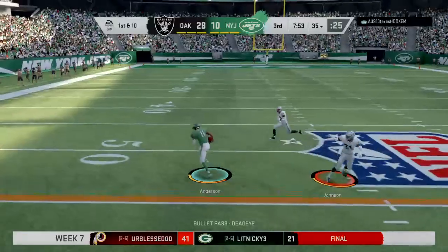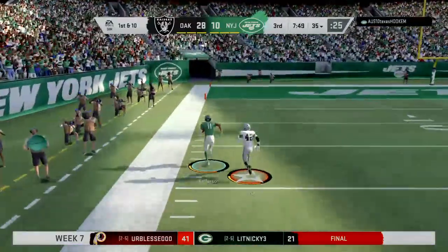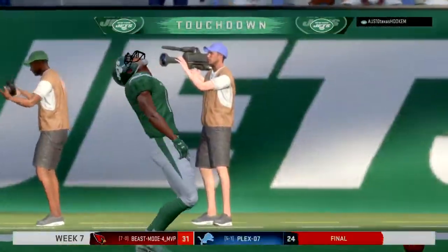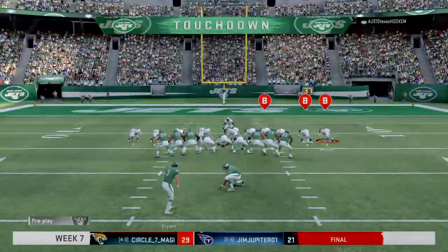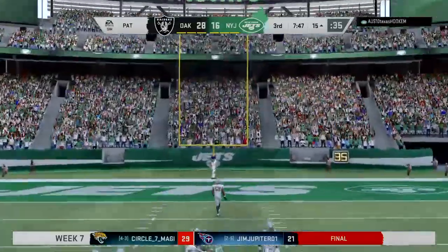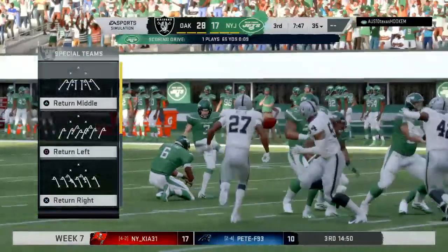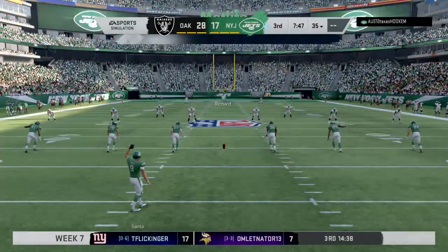Here's Darnold. Got his man, Robbie Anderson. Accelerating, and off he goes. And all the way in. Touchdown, New York. Robbie Anderson, his first touchdown on the year. And the Jets are able to cut into this deficit. Bryant's extra point up and good. And the lead is down to 11 at 28-17.